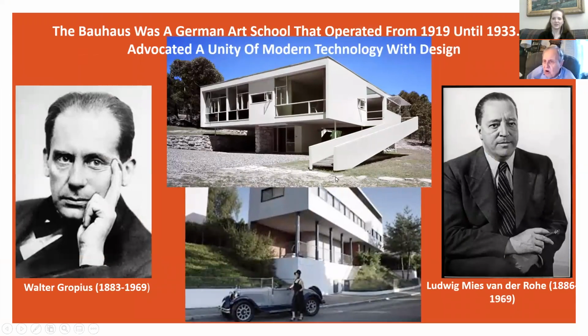I like to start with the big picture. You can understand that Germany had lost the First World War. And Lord knows, before Hitler came to power in 1933, and by the way, both Walter Gropius and Mies van der Rohe left Germany when Hitler came to power in 1933. They came to the United States, and they had a huge influence on architectural design in the United States.